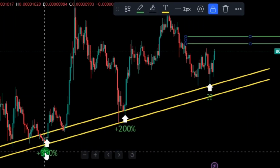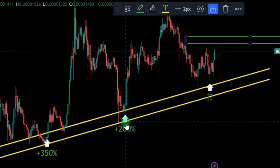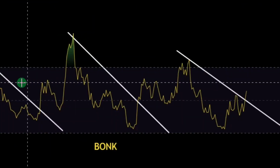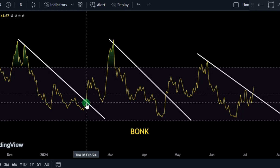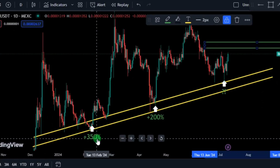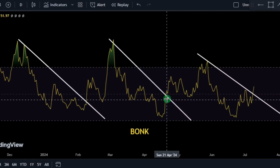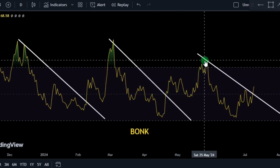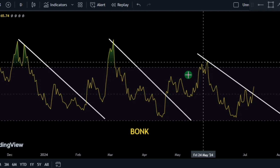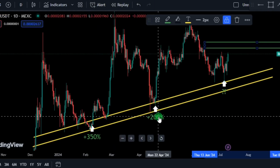Before then, let's talk about this price range you're seeing right here. This was February 8th, 2024, and this one is April 19, 2024. Now let's head back to the RSI. When we broke out of this trend line right here was when we got the moonshot, and the moonshot gave us over 350% pump on Bonk price. Same thing happened with this second phase of the pump on this RSI. When we broke out of this trend line right here was when we got another moonshot with a low volume. The momentum wasn't massive like before, but we got another moonshot by the time we broke out of that trend line. And if you're heading back to the chart, that was when we got over 200% pump on Bonk. That was April 19, 2024.